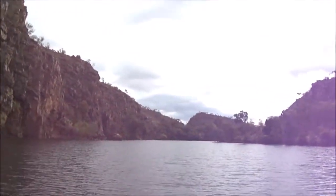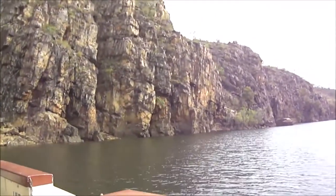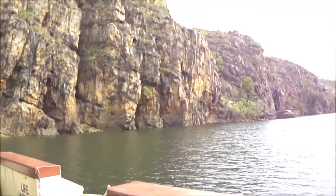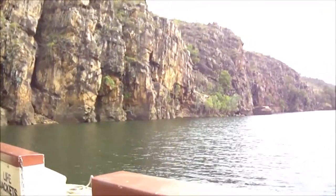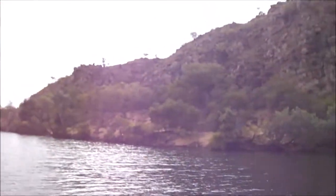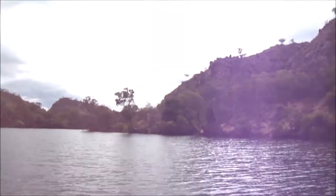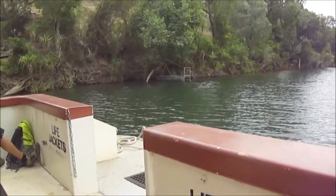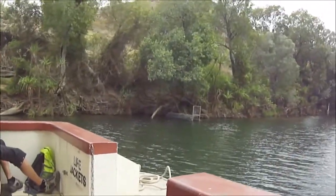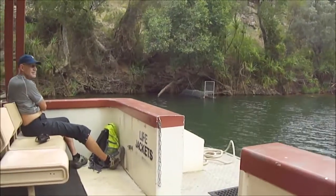Then it links up to the Daly River, which ends in Anson Bay in the Timor Sea. Now we're up in the gorge system. We have 13 gorges, and in the dry season each gorge is separated by natural rock barriers. We have a saltwater crocodile trap. Or who knows, probably turn him into a handbag or wallet.